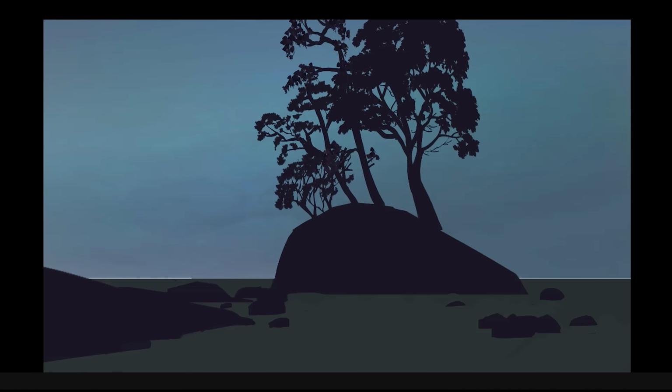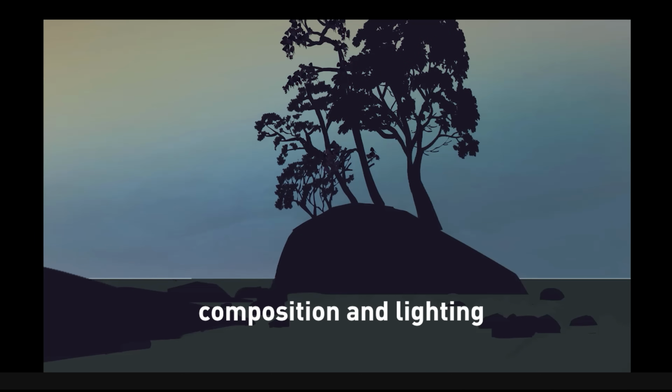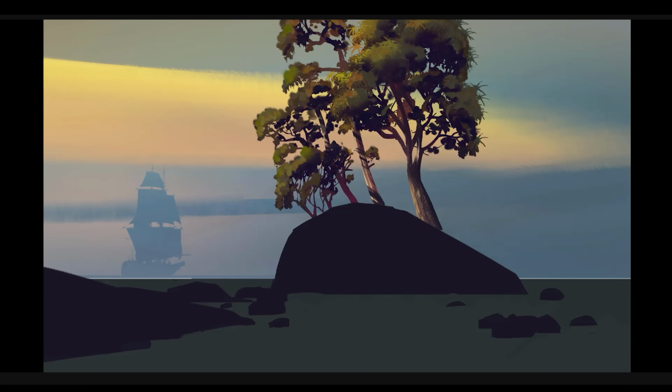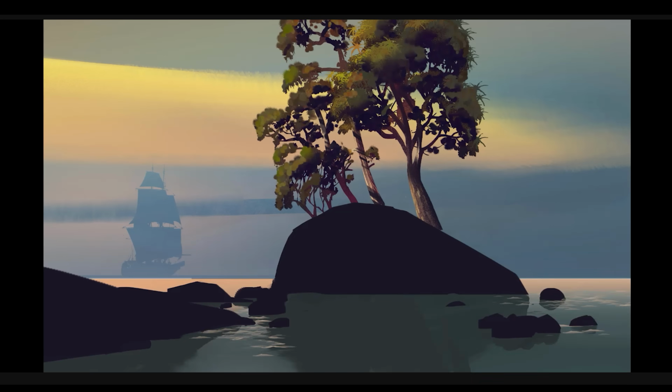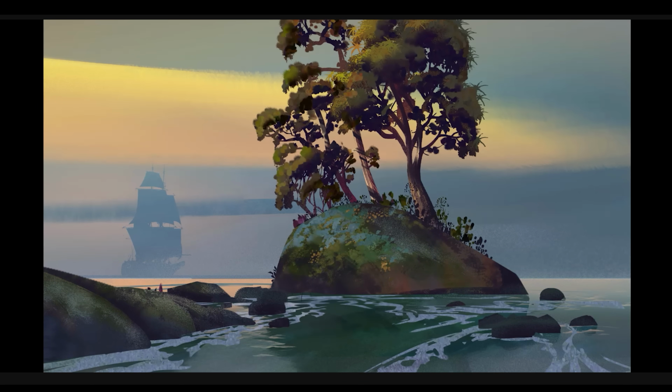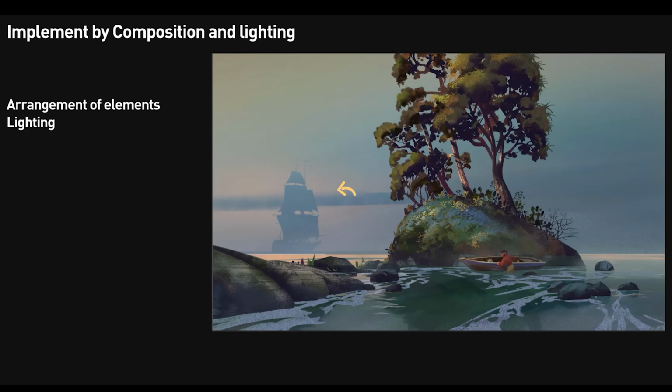So again, here's a study I did this week through composition and lighting, right? And we're specifically talking about the arrangements of elements and the direction of the light, the color of the light, and the intensity of the light, right? This is a very kind of soft picture. We've got a little guy, he's hiding about here, and there's a looming boat on the horizon.